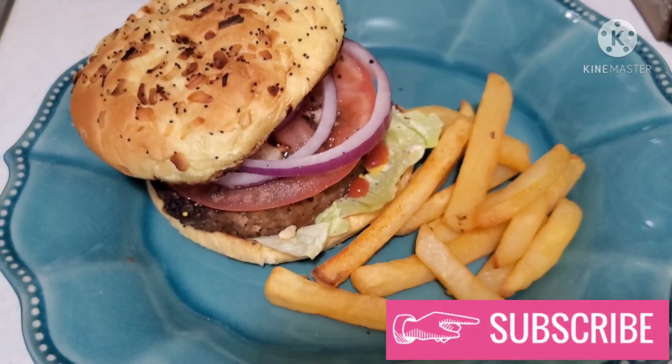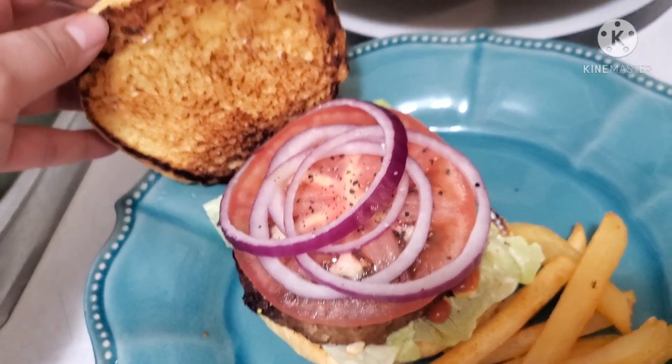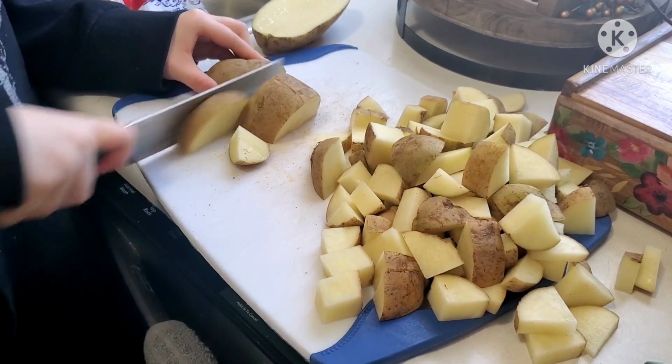And so here is my plate, and I just paired this with some fries that I baked in the oven, and we also toasted up our hamburger buns as well. And these burgers are super delicious. I really do recommend them.